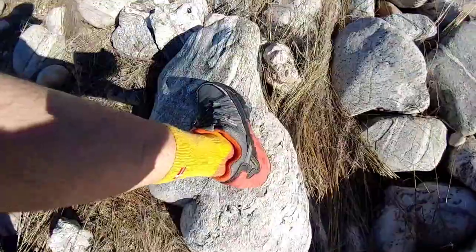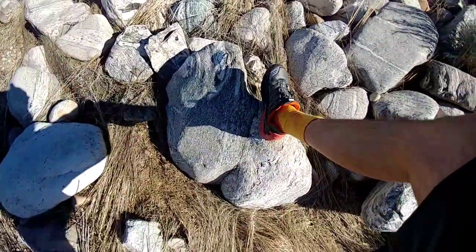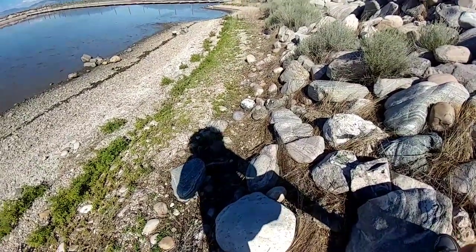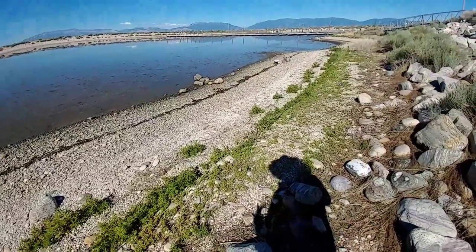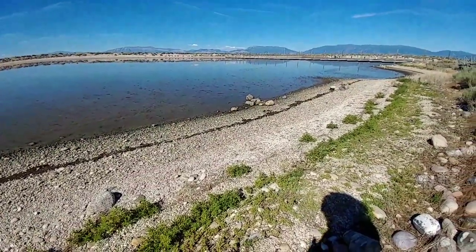You guys probably think I'm like a real goob for wearing these orange socks, but they're merino wool and I got the summer light. They keep your feet so dry. I can't explain how the merino wool works, but it works.